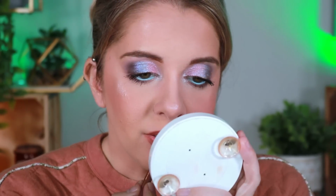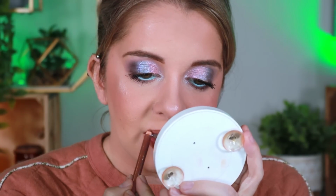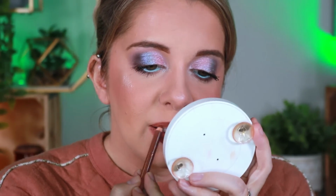But let me go line my lips. Let me take off my little lip balm first. It's so funny, I have other Lifter Liners, but this one feels so dry compared to some of my other ones. I don't get it. This feels incredibly dry. This is new, yet it feels so dried out. Oh my gosh. What the heck?